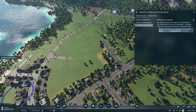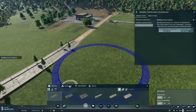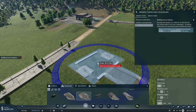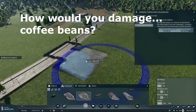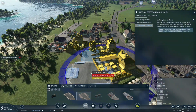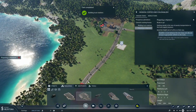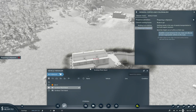Specially built stations are called for, so that the first-rate coffee makes it into town undamaged. If need be, stations that can be guarded against plundering hordes. Ready to go. Nothing stands in the way of speedy transportation to the local seaport anymore. Send the freight cars of coffee on their way.